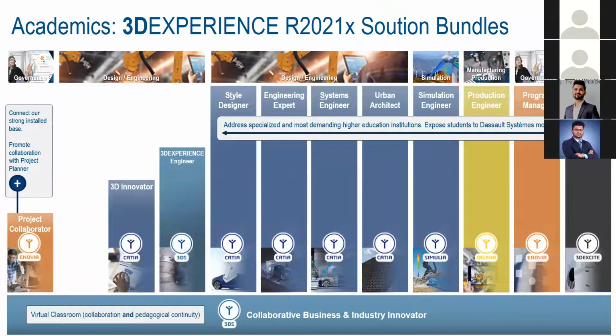explained, under academia packaging, it is available as different packages. Maybe for a mechanical, if somebody wants to plan their project management, for them it's governance, they will have the project management related roles and applications available in a bundle. And if somebody wants to focus on just design and engineering, you have certain 3D innovator and 3D experience engineer bundles, which will give you the applications and the roles that will help you to just do your design and engineering part.